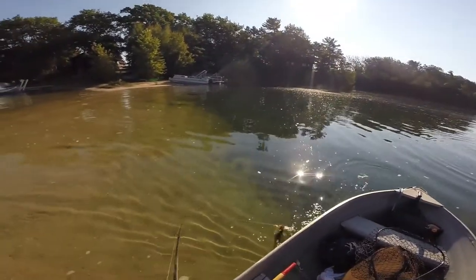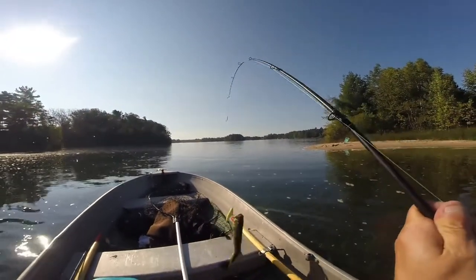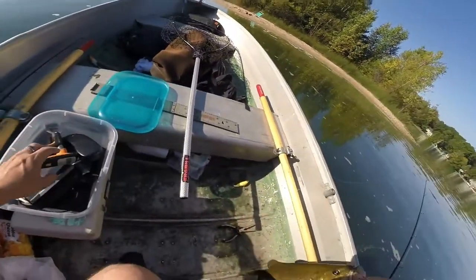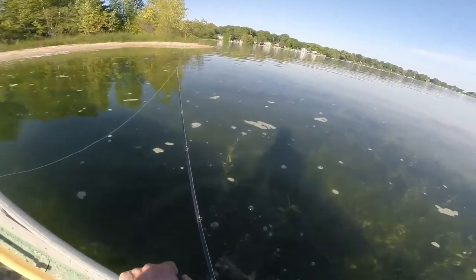In the boat, man. Another smallmouth, baby. 2.5 pounder. There it is. That's like 6 smallmouth now in a row.